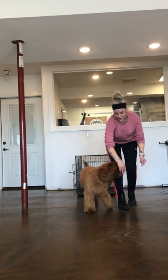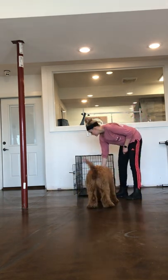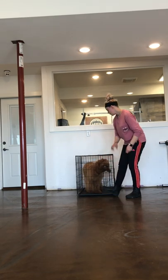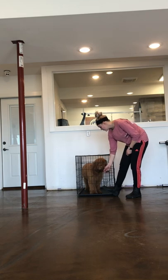Okay, good girl. And she has to wait for that release word. We want good manners to know to come. That's nice, tell her come. Good girl. Until she finishes chewing that treat, I'm going to tell her wait.